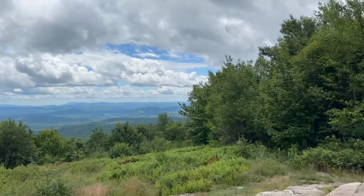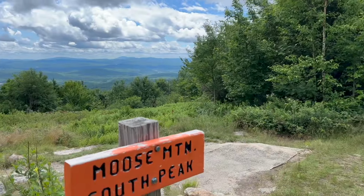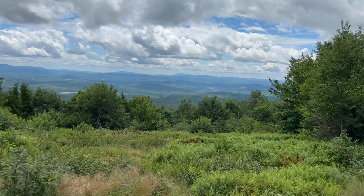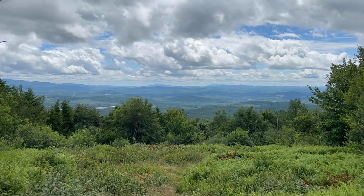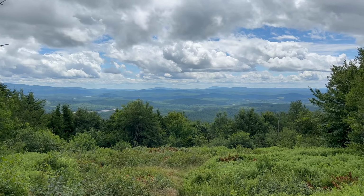Well, I think this may be the South Peak. Let's check the sign. Yes, Moose Mountain South Peak. And we have a view from here, so that's nice. Not sure if the trail goes there or behind me. There's two potential outs. So we'll have to do some looking and make sure we don't follow the wrong trail away. But wow, really nice view out that way.